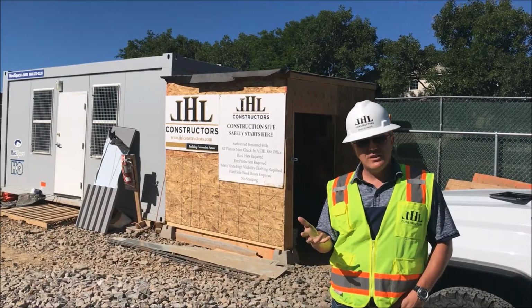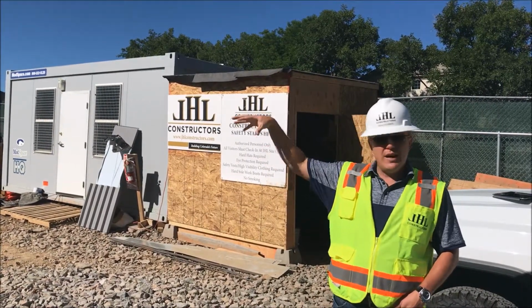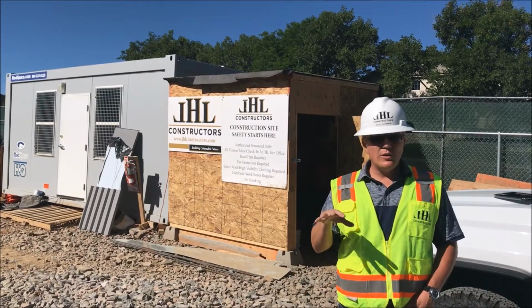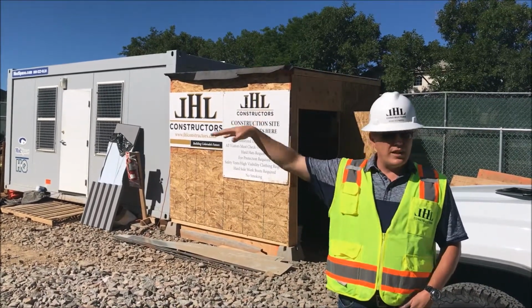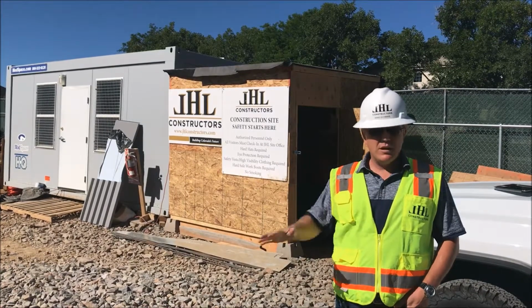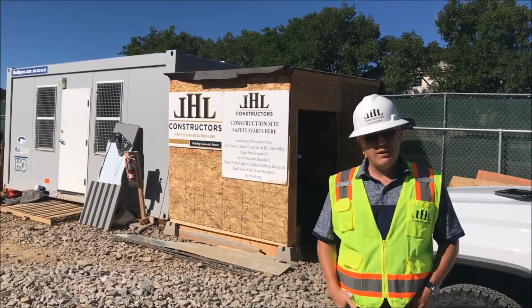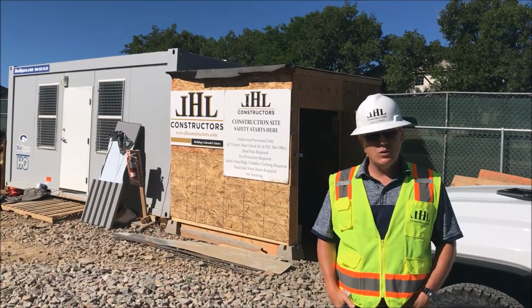One of the big safety concerns there is that we do have that occupied building right next to it. We will never have a load that is picked that swings over the existing school ever. It's just that there's no two ways about it. We'll never pick a load that'll go over that existing school.